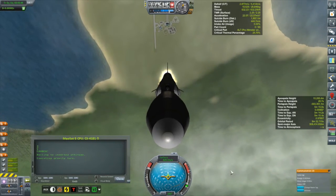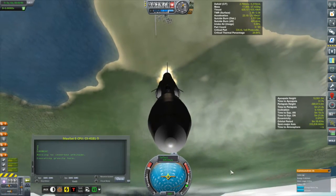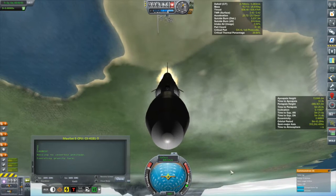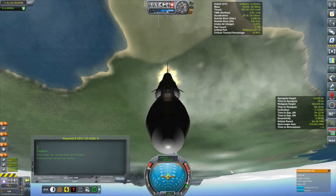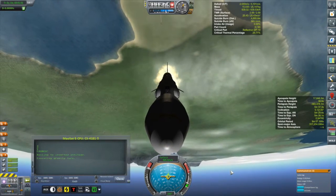this afforded me the opportunity to start taking a look at some other vessels. So you're going to be seeing a lot of different vessels in this particular episode. We're going to be trying to polish off a few contracts. That's a new trend I'm trying to get into, is actually polishing contracts off and making us some cash.